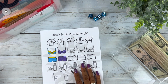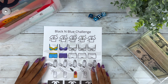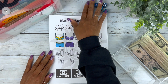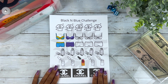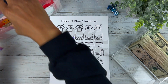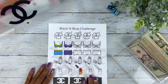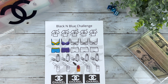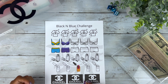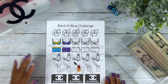Okay. Wait, let's see. Okay, so this challenge right here, I freaking love it. You guys see this? Make sure you can see the whole thing. Oh my gosh, I love this so much. Okay, let me close this. Okay, I love this. This is from The Supernatural Life, Christina. She made this for me, and I love it.